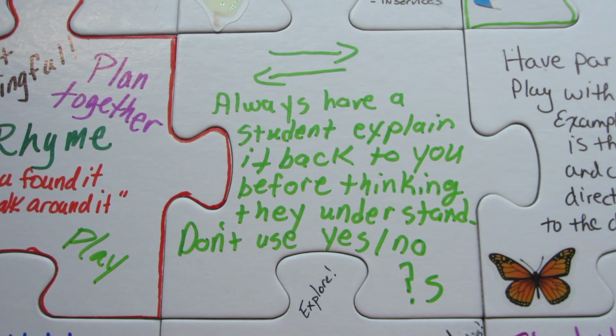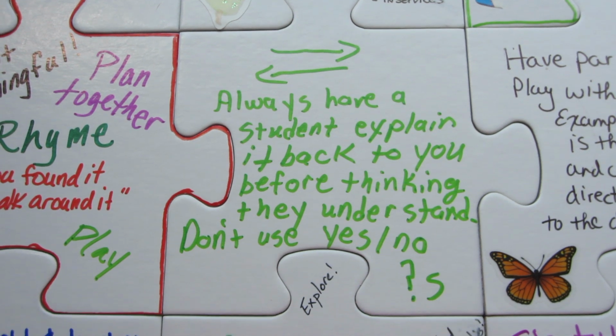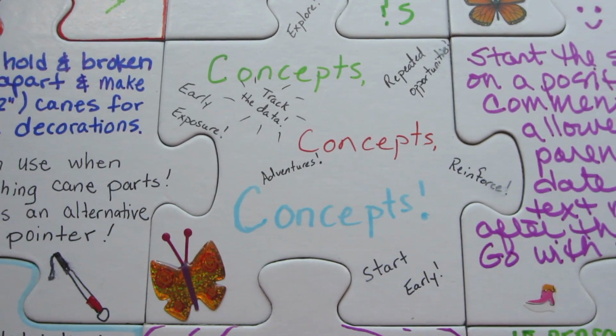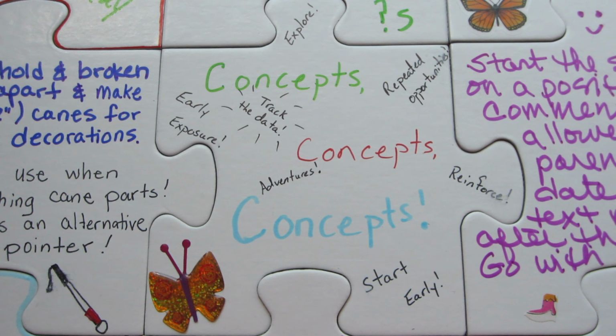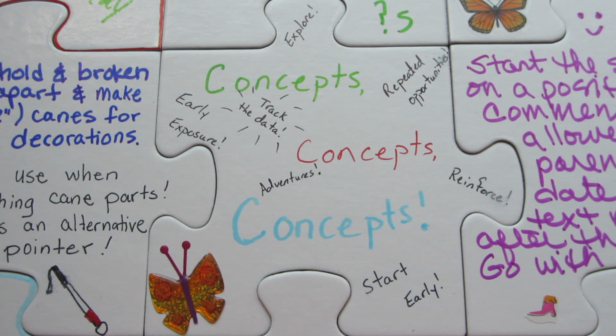Always have a student explain it back to you before thinking they understand. Don't use yes, no questions. Concepts, concepts, concepts. Early exposure, explore, repeated opportunities, reinforce, start early, adventures, track the data.